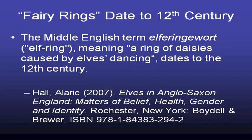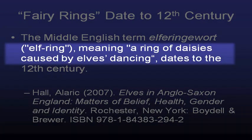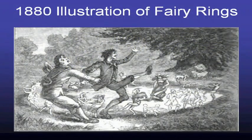In the 12th century, you see reports of fairy rings, which they call the ring of daisies caused by elves dancing. I found this 1880 illustration actually showing the fairies running around in a circle, stamping down the grass. Very fascinating, because this is the crop circle. That's how they believed it was being made.